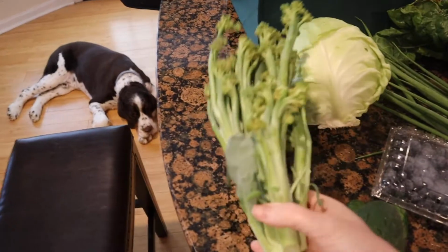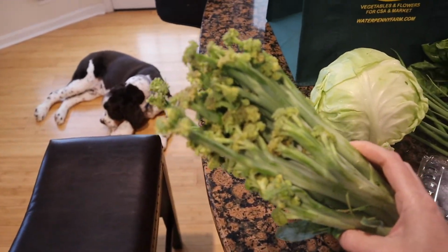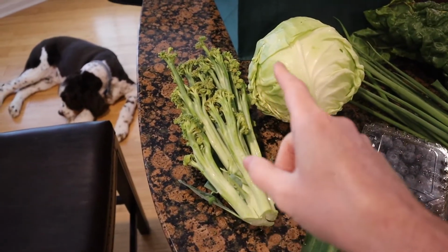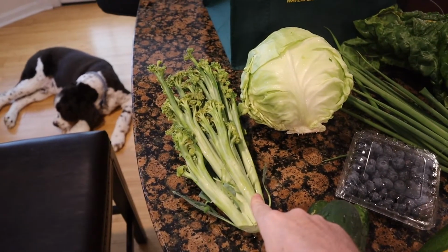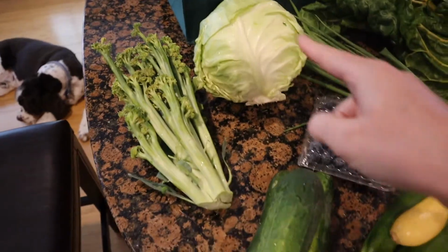So here is some broccoli that looks like it almost was going to seed. I have another broccoli from last week, so I think what we're gonna make, I haven't had this in a really long time, is chicken, broccoli, cheddar, rice, skillet thing. It's from Cook's Country a million years ago, and it's very delicious. I think that's what we're gonna make with that. I'm gonna come back to that in a second.